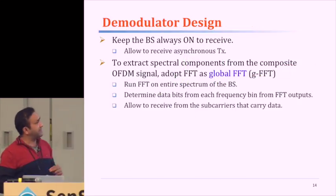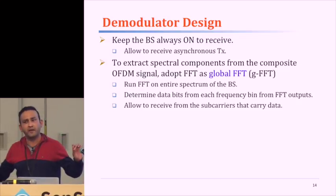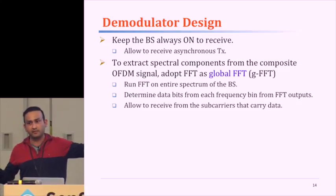First, we keep the base station always on. That sounds bad, but it's not actually unrealistic. It's pretty good.